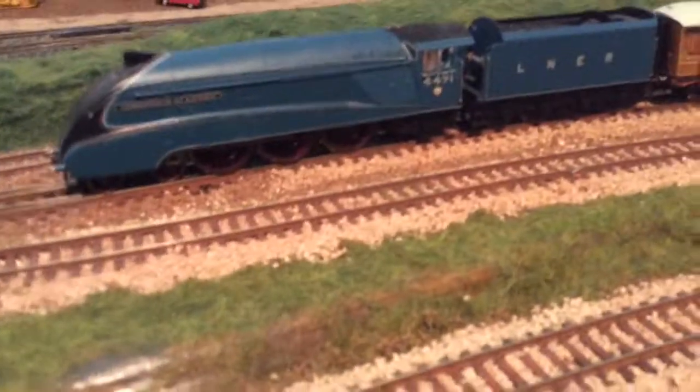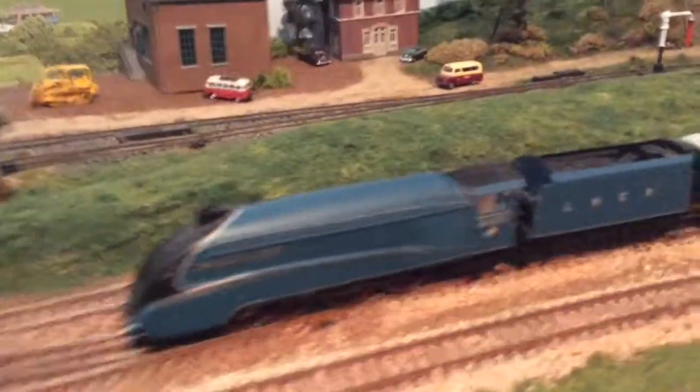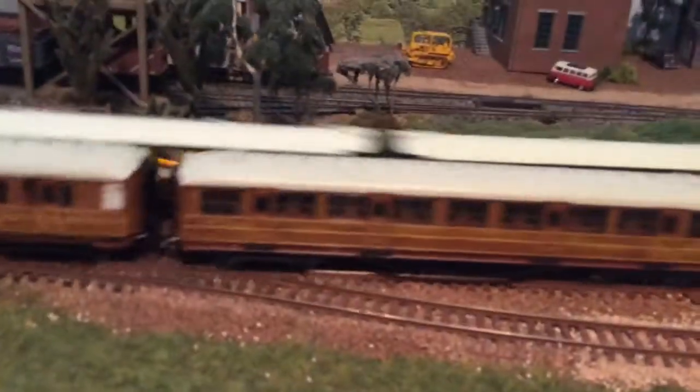Our next train is Commonwealth of Australia, another Hornby A4, number 4491. Got a nice slow speed, just put in my wake of tickets. Enjoy the running session, folks.